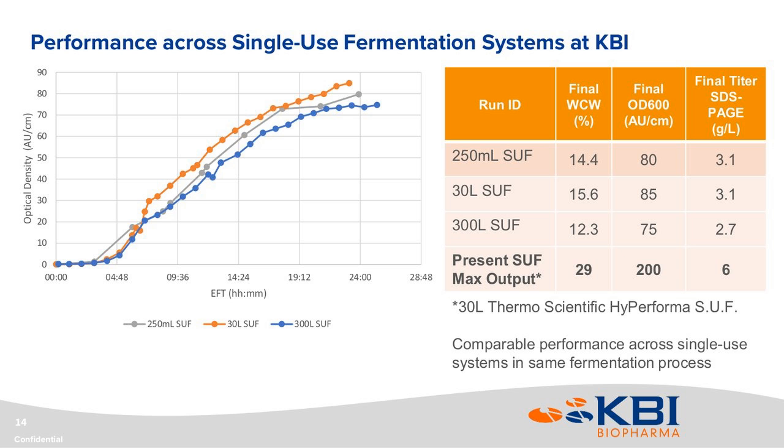Obviously, I have here on the table the present single-use fermenter max output for our Biopharma unit. Our client would not allow us to show that data, but we can put the numbers in the table here. What I want to highlight with this is through our single-use systems in the Upstream process development laboratory, we do see very close correlation between all the systems, both at 250 milliliter single-use fermenters that we use and the 30-liter single-use, and how that transfers to the 300-liter.